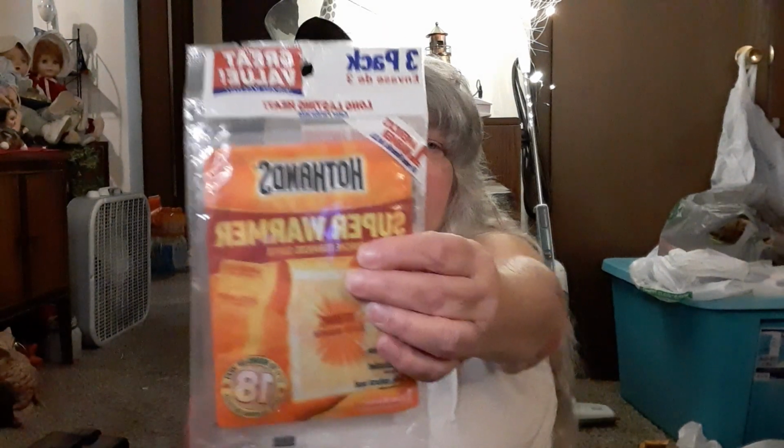Another way to keep warm, the hot hands. These are fabulous. They come in everything, and now they even have toe warmer ones that you could put over your toes. I will tell you, if you put these on, stick on gloves, or if you put those toe warmer ones on and you put socks over them, they're probably not going to work really good, because you have to have air to these in order for these to work. So be careful when you buy these, because they're not going to work if you cover them up or put your shoes on. They have to have airflow to work.